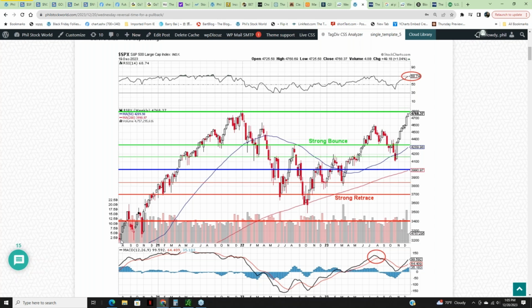2020 started right about here at 3,200. 4,800 is 50% higher than 3,200. So you're going to get a pullback. When you have a 50% gain, you're going to get a pullback, and the pullback should be 20% of the gain. So if the gain was 1,800, a pullback would be 360 points. Call it 400 just to be on the even side. So from 48, your next significant pullback is going to be 44.